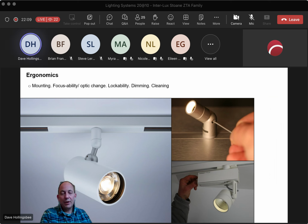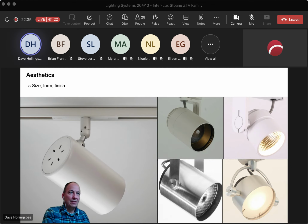And also ergonomics. The interaction with this kit, so that it's pleasing to use when you've got hundreds and hundreds of fittings to focus on a tight turnaround, but you also want confidence in your very lovingly set focus. So there's always plenty of consideration given to the actual user experience of the focusing and maintenance, and of course size and finished form, all that's important too.